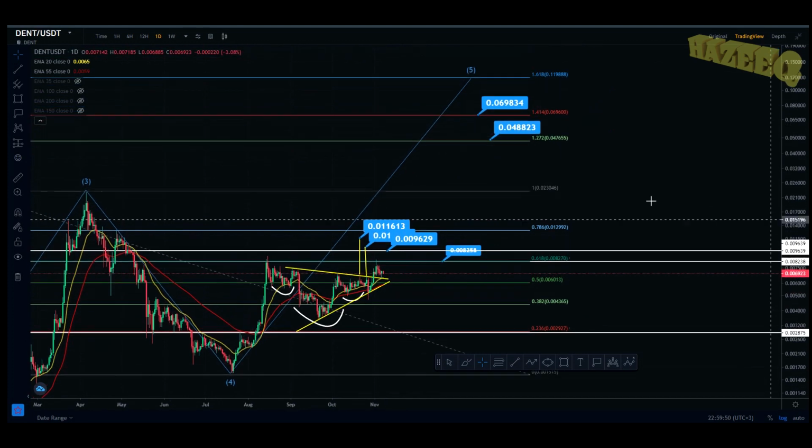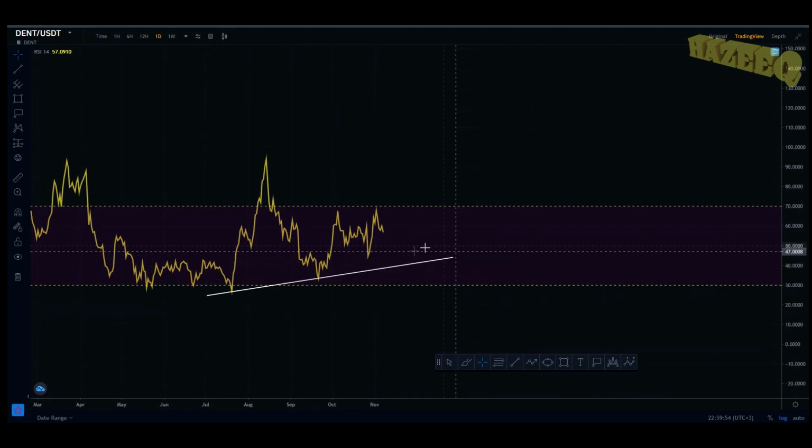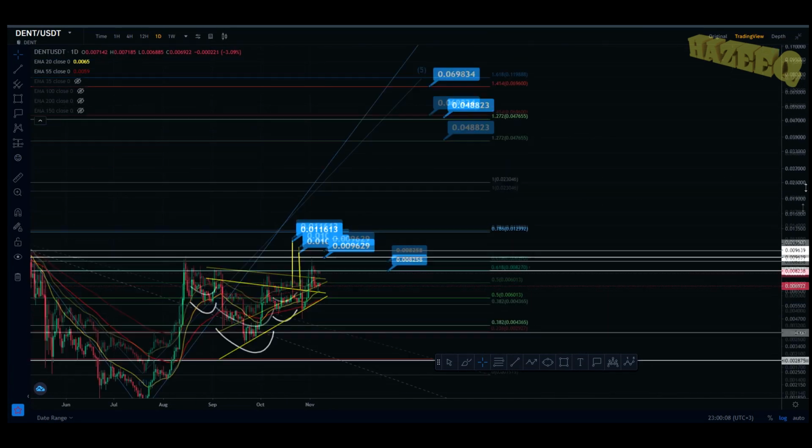So yeah, let's jump into some oscillators and see what's going on over here. You can see that we're making higher highs on the RSI, doing very good, sitting on the index of 57. So really neutral right now, not doing anything. And that's great. We're consolidating, a lot more time to dollar cost average.